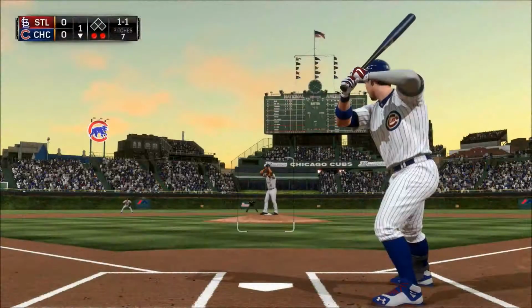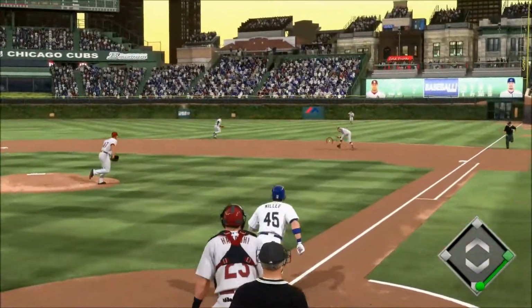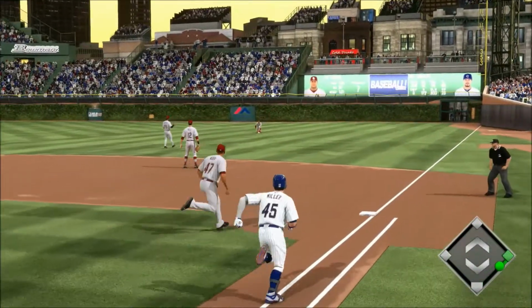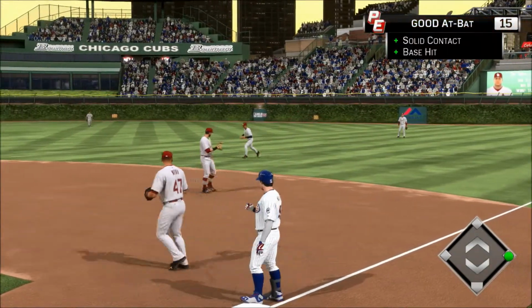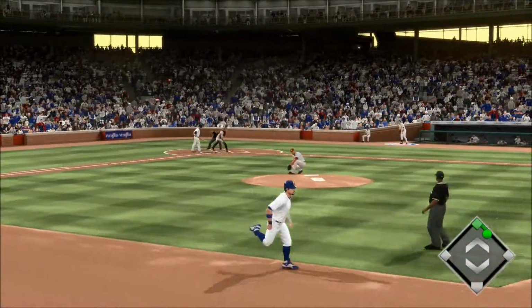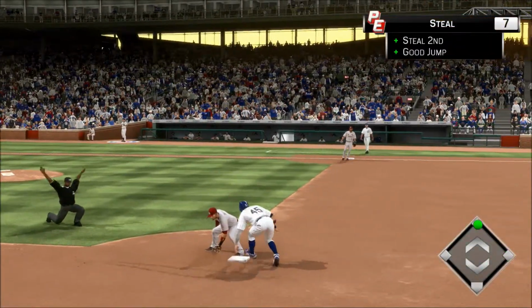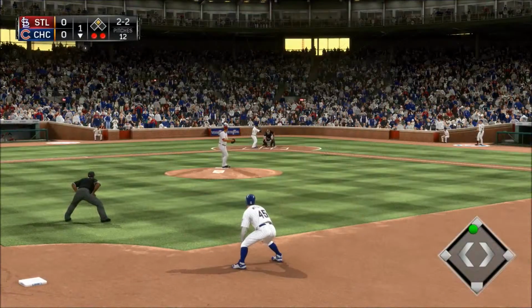Chris Miller. Home for just a short time before heading right back out on the road again. So there's been a lot of packing and unpacking recently. That's the life of a big league ball player. This ball here. Maybe you come with the breaking ball here out of the zone and hope he goes. Meanwhile here, the throw down to second is not in time, and it's a stolen base.